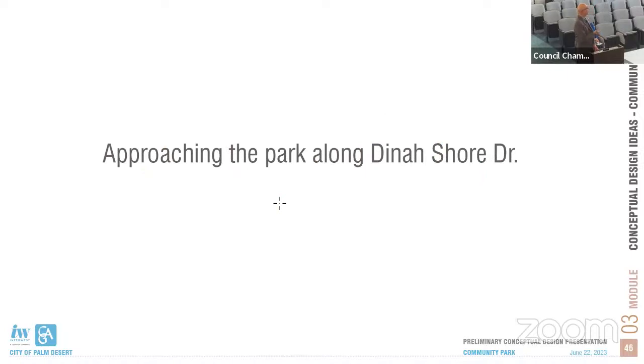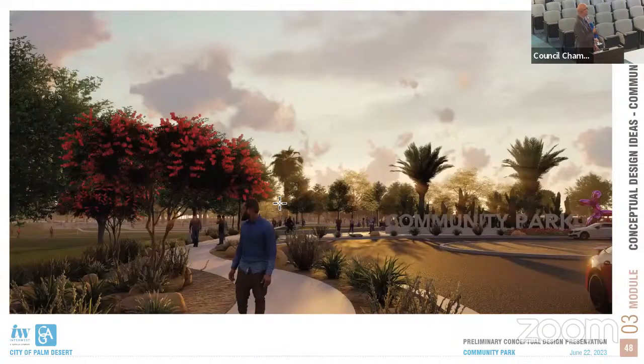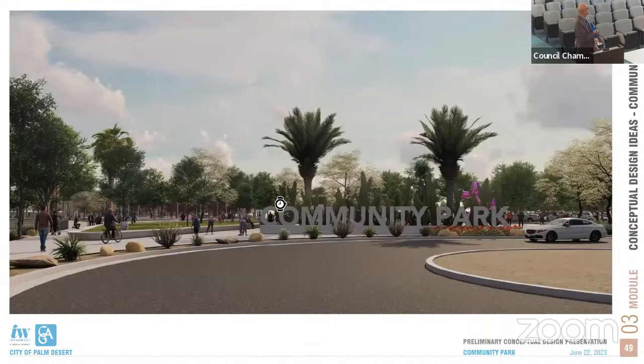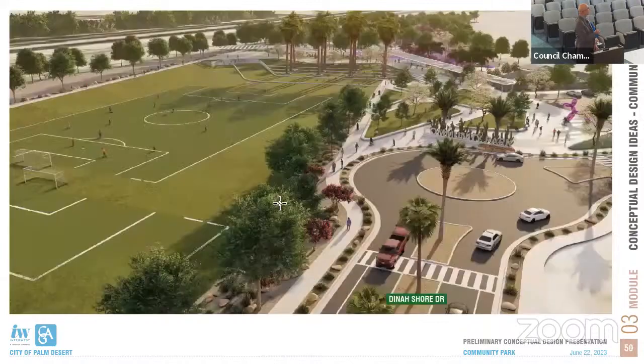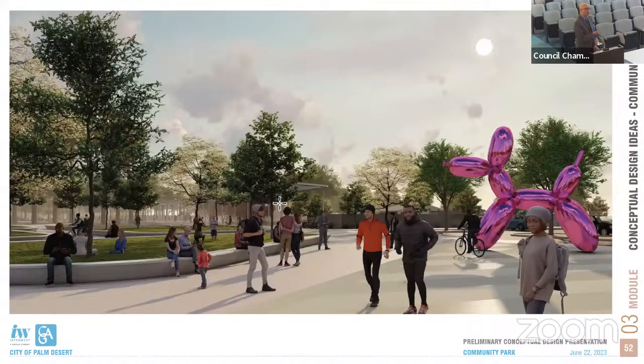So starting off of Dinosaur, as you arrive to the park, the first thing you're going to see is a branding element that identifies the park. As a pedestrian, you're going to have that completed streetscape experience. Right off of the circle, you're going to have that plaza, which we're calling the Arts Plaza. The Arts Plaza is going to have a welcoming opportunity to be able to provide some large art and public places.